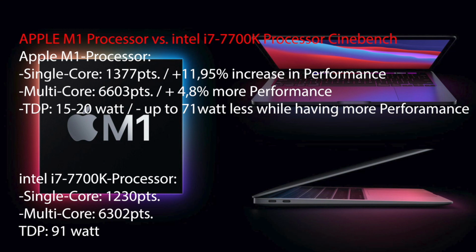You can see the single core performance is approx like 12% better than the i7. The multi-core performance is almost 5% better, and the TDP is only 15 to 20 watt. So that means we have 71 watts less while having more performance than the 7700K, which is quite impressive, I would say. And yeah, that's it for the CPU.